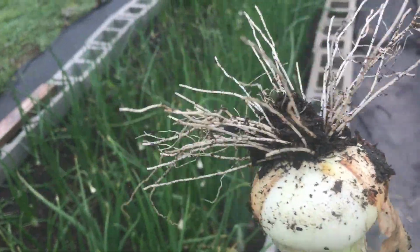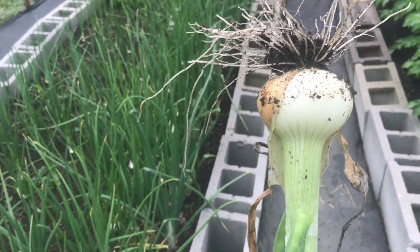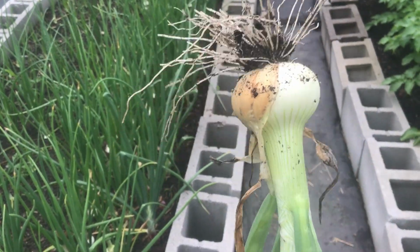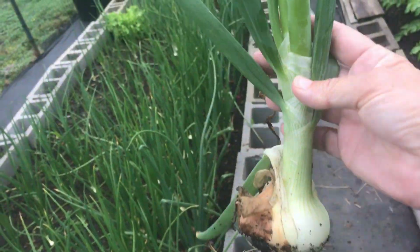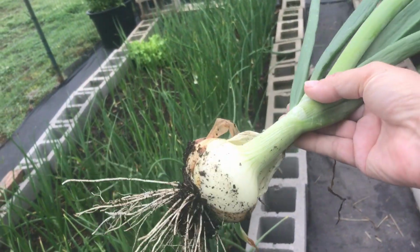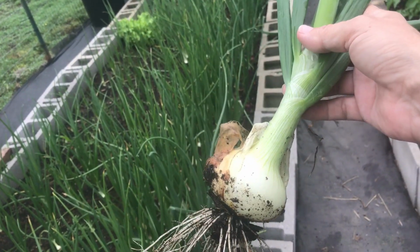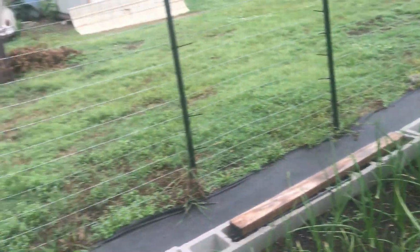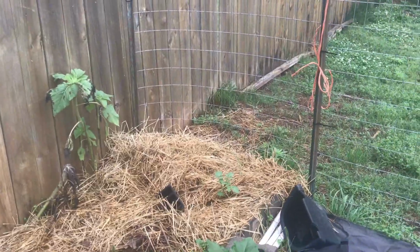My first onion. I know I planted some back in the day when I first started, but I didn't know what I was doing, and I don't even remember if I got anything. But yeah, I'm going to set it out and just let it dry. I'm not going to cut it off the stalk. I'm just going to let it dry out, and hopefully we'll get some sun. But yes, I'm excited. Okay, there's another potato over there.